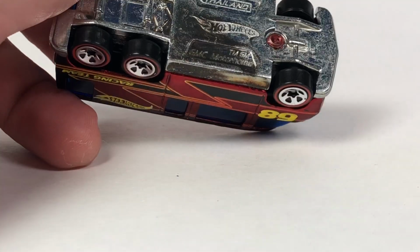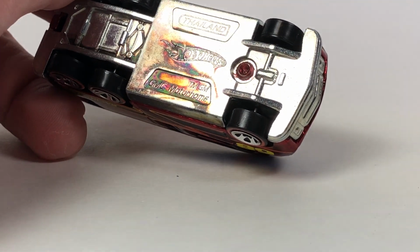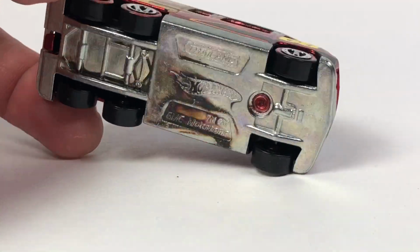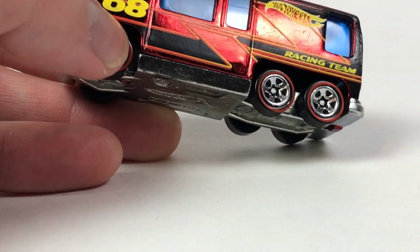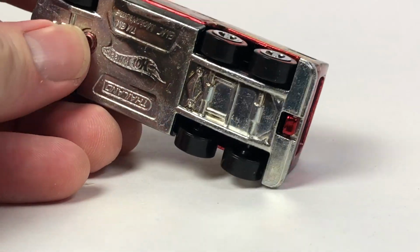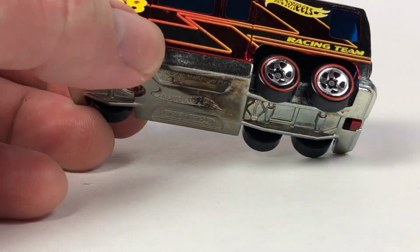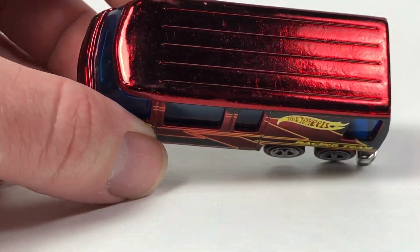Ooh, that's interesting. Look at the base. That's kind of crazy. So it's got like a plated base, right? But look at that. I don't know if that's over. What is that? Almost looks like oil on the base. That's weird. So some discoloration on the base there, but other than that, this thing's in great shape.